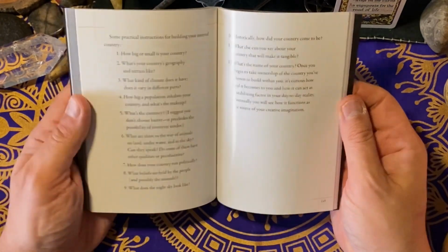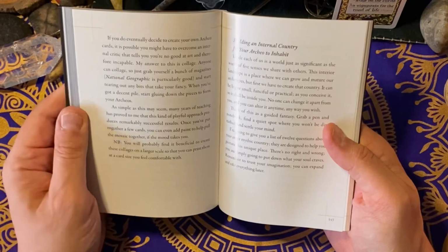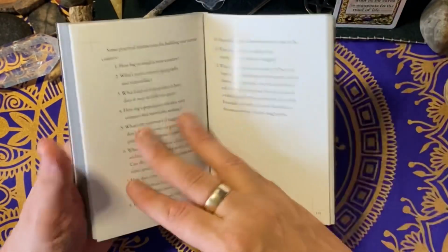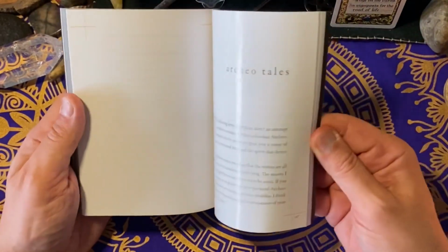What might the sky look like? So this is quite an interesting activity to do, building an internal country for your Archeo to inhabit. This is going to be a really interesting read and a fun activity to do as well.